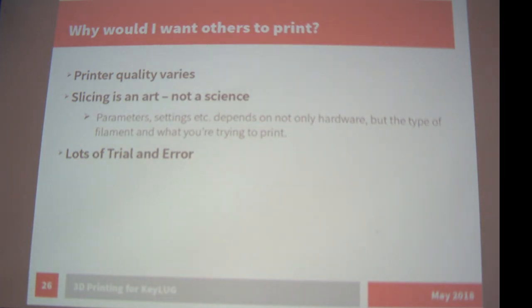So why do I want other people maybe to make my stuff for me? Sometimes I can pay another 3D printer to make my stuff for me. If I need something in a very specific material that may require high-end hardware, that may be a lot faster if I just need the model, and all I need is that one model.